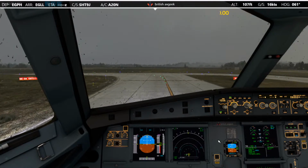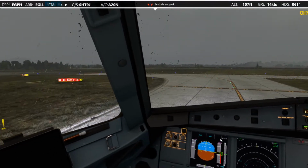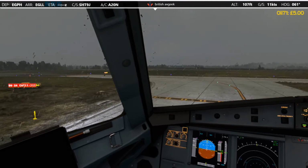Finally, take a look at the safety card in the seat pocket. If you have any questions, please ask your crew.